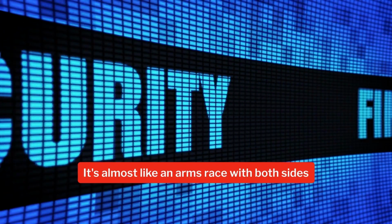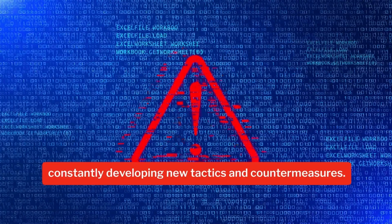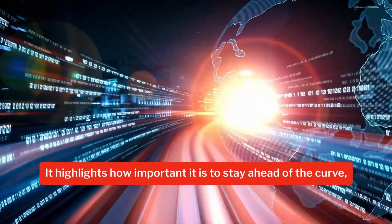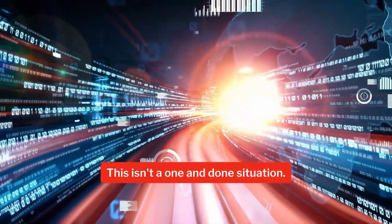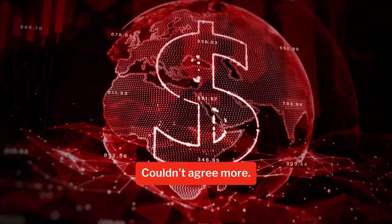It's almost like an arms race with both sides constantly developing new tactics and countermeasures. That's a great way to put it. It highlights how important it is to stay ahead of the curve, always adapting and innovating to ensure we're equipped to deal with these emerging threats. This isn't a one-and-done situation. It's an ongoing process of vigilance and continuous improvement. Couldn't agree more. And it requires a collaborative effort.